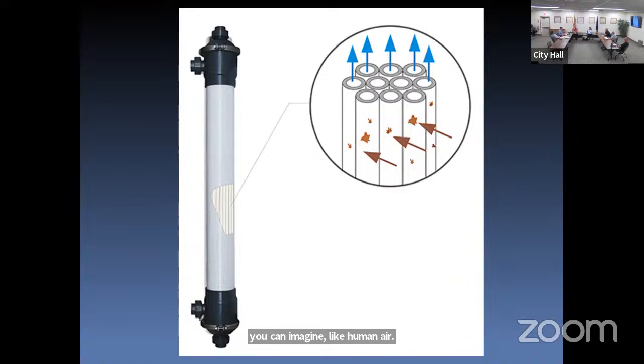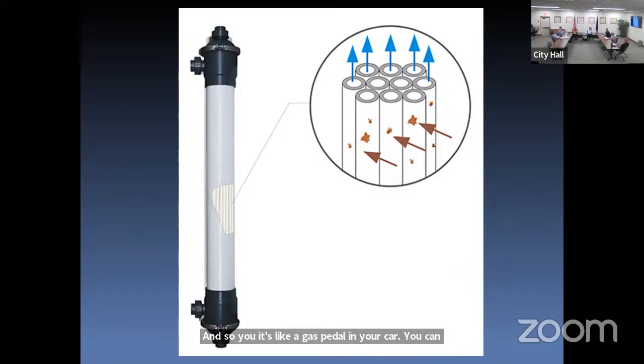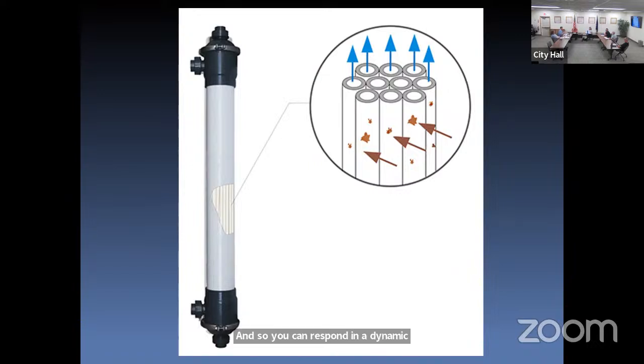And to speak to that in the plant, it used to be that old pumps and plants were just across the line start. The pump was either on or it was off. But anything these days is all controlled with variable frequency drives. So it's like a gas pedal in your car. You can speed up a pump, you can peel it back. And so you can respond in a dynamic sense to the changing pressure profile of your media rack.